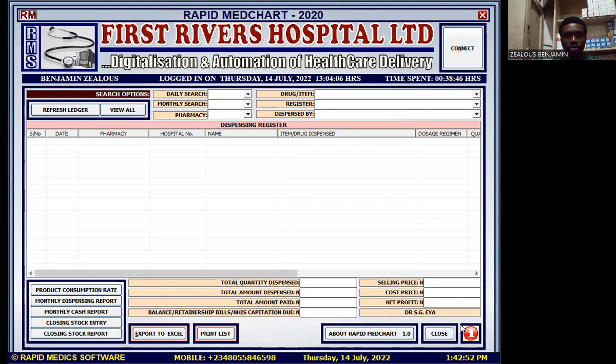you want to track a particular drug that was dispensed for a day and all that. So if you check here, this is basically for the pharmacists, whosoever at a given point in time is interested in monitoring our stock. All the tools are basically available here. You see total quantity dispensed, total amount dispensed, total amount paid, available balance, returnership bills, and all that. So here it gives you the detail of a particular drug item. Now, we don't want to view all the items, but for now, let's quickly look at a particular drug. So we'll come here and we'll say refresh ledger.